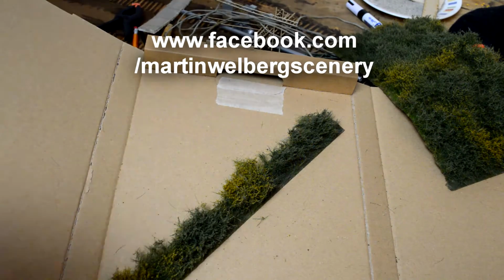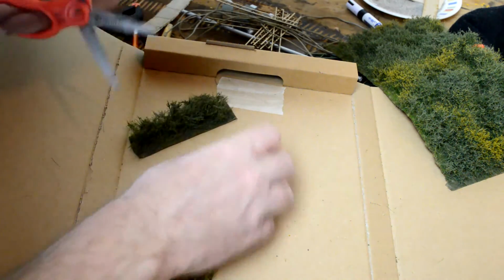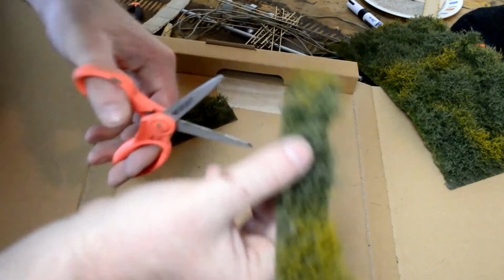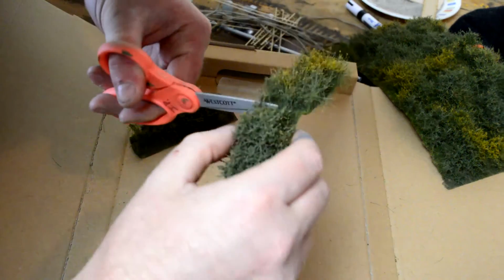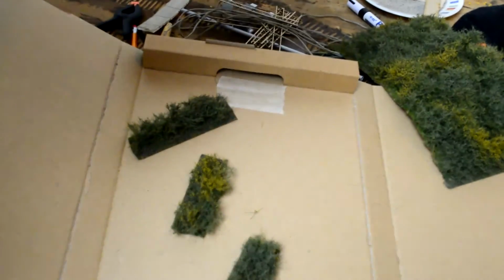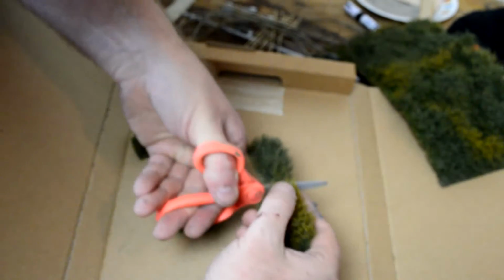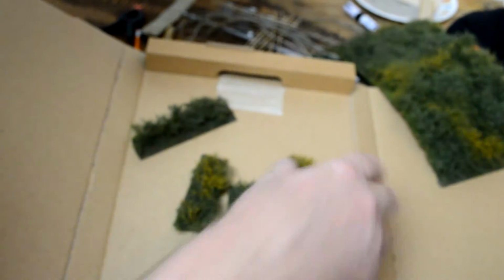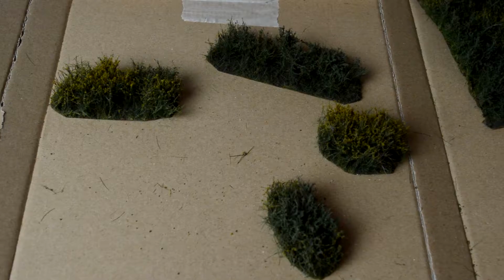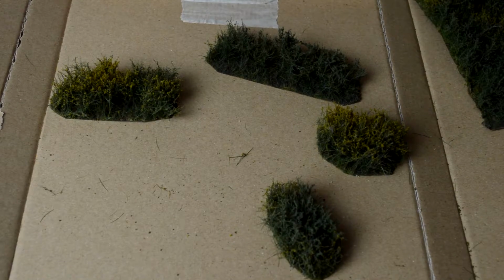So I want to cut these features out as bushes. I'm cutting each color out so that I can keep each bush a uniform color. And as I cut these apart, you really get to see how these bushes are the real deal. I've never seen model railroad scenery products that look so good.